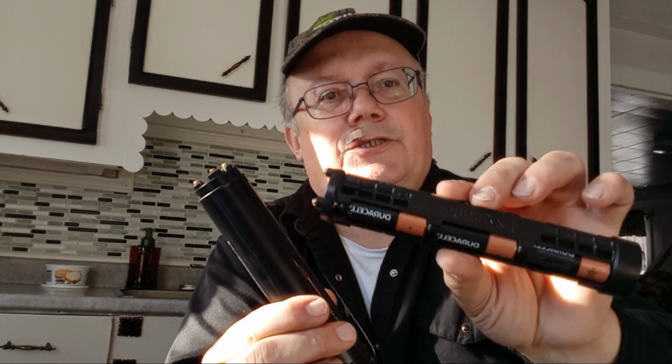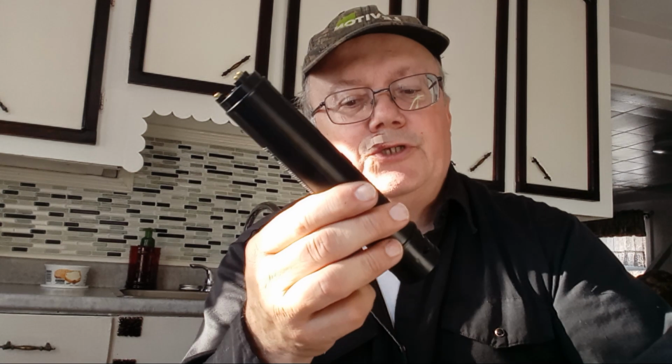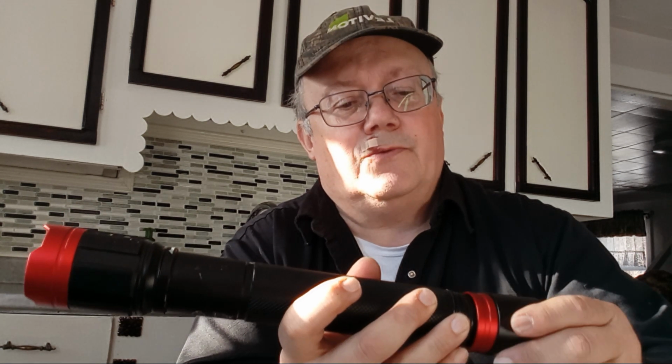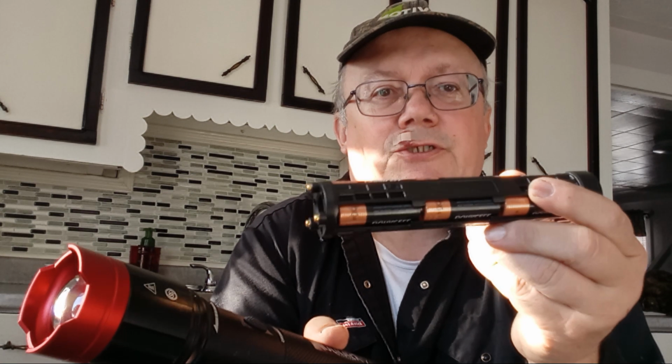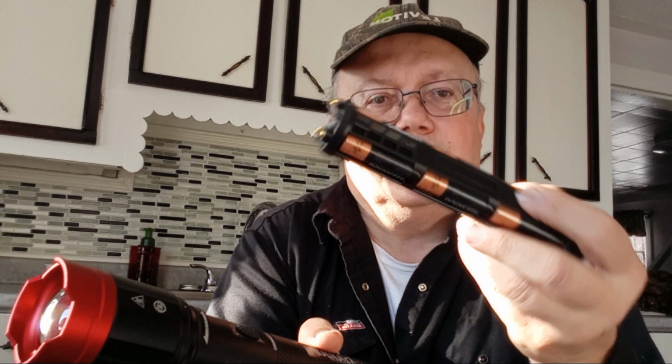Go with 9 AAs or the rechargeable. So I'm liking the fact that this is a rechargeable light because I'm already paying for hydro. Why should I pay for batteries too? But if I'm out in the woods and the battery starts to go dead on me, as long as I've got this with me, I've got a secondary power source that can run the light a fair amount of time.